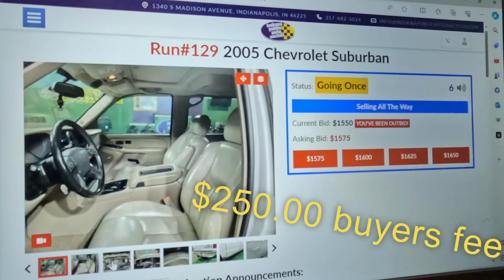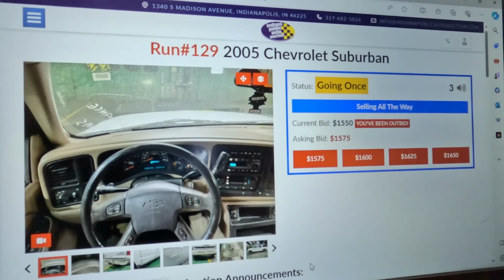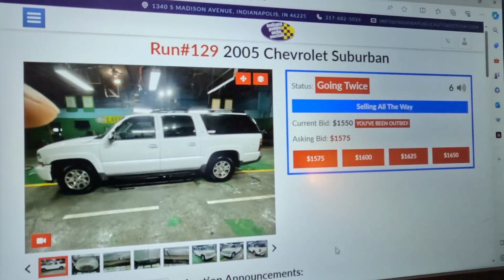New bid, $1,550. Okay, $1,550 plus a couple hundred, so like $1,750. That's out of my price range. I don't want to give that much for it, so we're going to let that go. Let's see, $1,550. Is he going to go? Yep, $1,550. Next item. I guess it was okay.